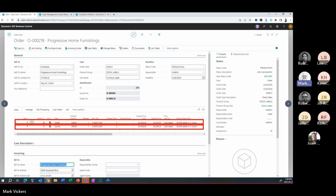If you had three or four different versions of quotes here, with different quantities, different stocks, you maintain all of them, which is great because sometimes we all know it becomes an order. They wanted the 65,000, then they send the artwork, or they come to you a week later and say, oh, we've changed our mind. We've decided to go back and go up to our 70,000 or 75,000.